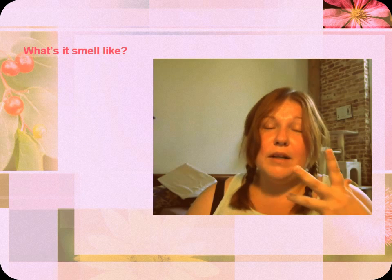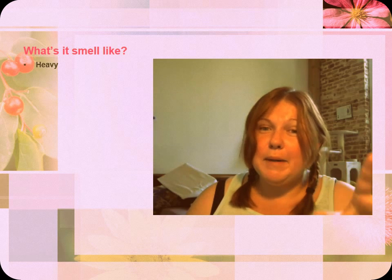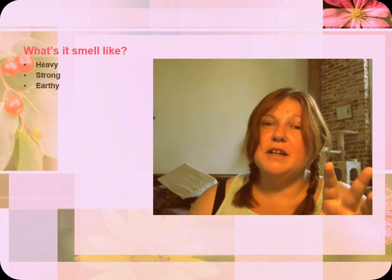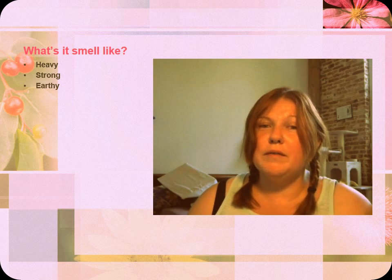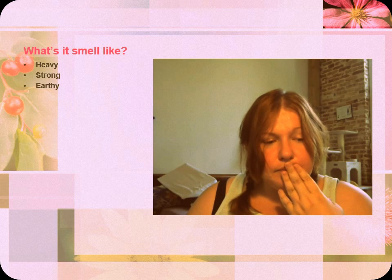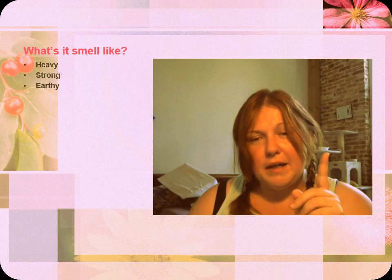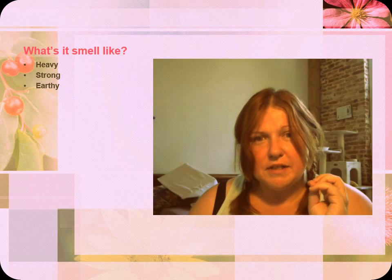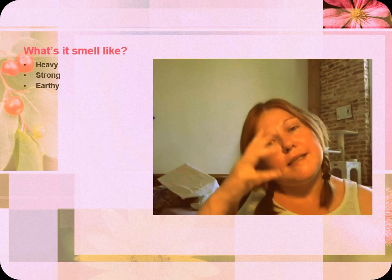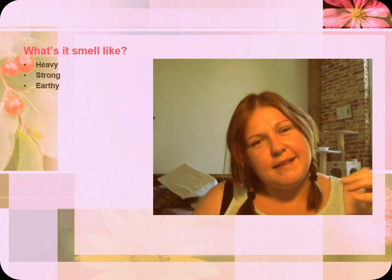And what does it smell like? Well, if you've ever smelled it yourself, you know that it can be very heavy, very pungent, very strong, very earthy, especially if it's a younger essential oil, if it was just bottled freshly. I know I have a bottle of NOW patchouli essential oil, and it's very pungent. It must have been bottled quite freshly. As it ages, it gets sweeter, it gets mellow. It's not as in your face as it gets a little bit older.